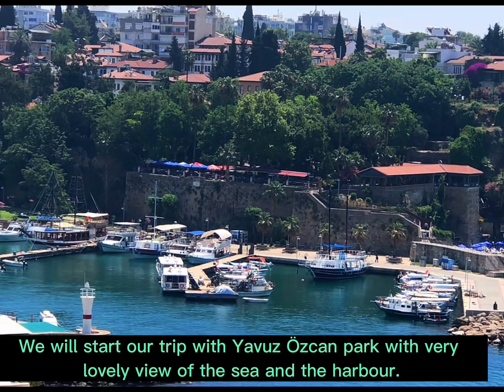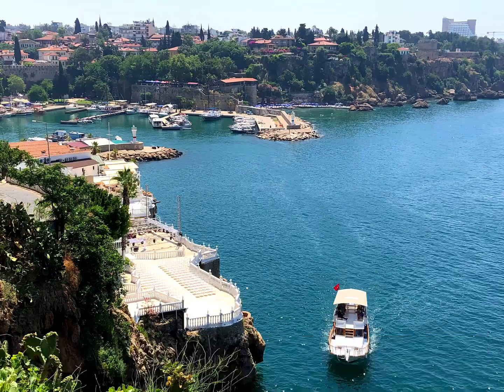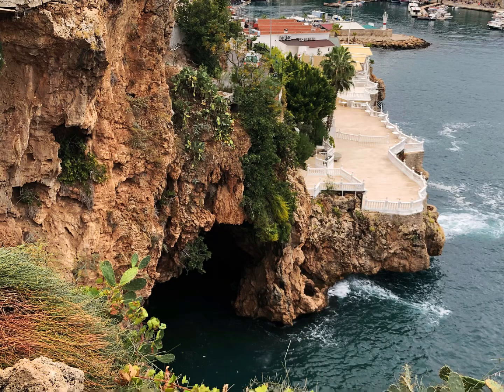We will start our trip with Yavuz Özcan Park with a very lovely view of the sea and the harbor. Here, you can enjoy a small waterfall which is hidden in the cave of a rocky cliff seashore.